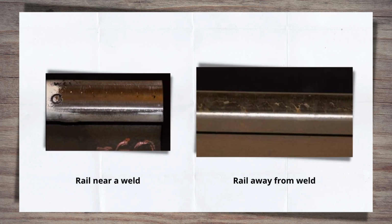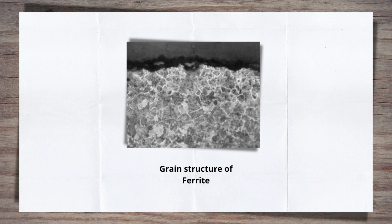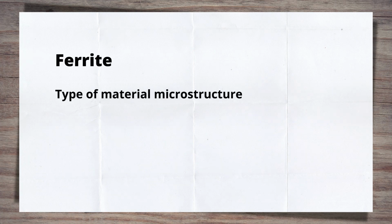The lab did notice there was less surface cracking and spooling in the areas around the flash butt welds used to create the long rails used during renewals. They also noticed that, within the microstructure of the rail, near the surface, there was a 0.4mm layer of ferrite, a type of microstructure, within the material of the rail.